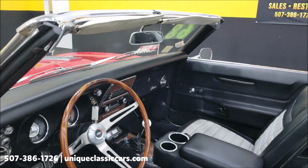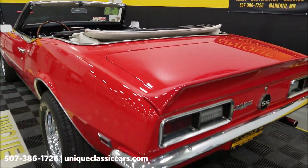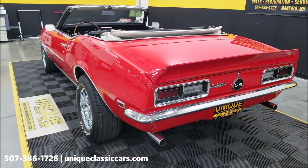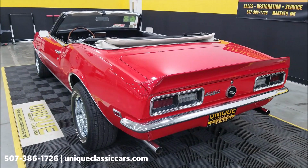Slip around to the back so you can hear that 327. Nice sounding engine. There you go, dual exhaust, so rumble coming out of it. Nothing over the top, no crazy cams, crazy exhaust.